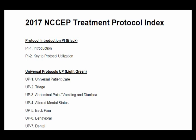Again, there is a Word document that you can look at for specific notes that we will be reviewing and some of the specific changes. We will also be going through these on this PDF version that we have of the treatment protocols.